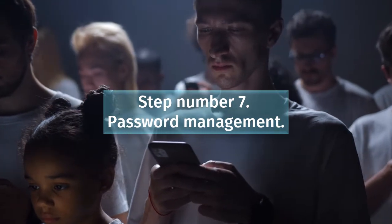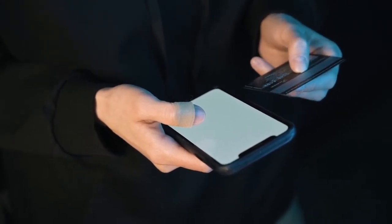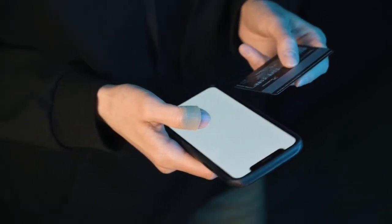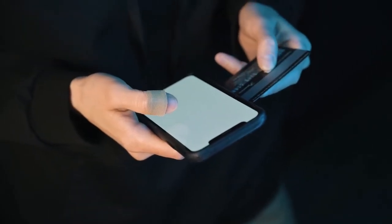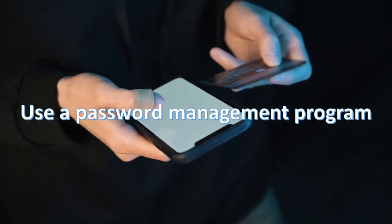Step number 7. Password management. When it comes to passwords, you have choices. A. Use the same password for everything, which is really dumb. B. Write down your passwords on paper, which isn't as bad an idea as it sounds so long as you don't put them on a sticky note on your PC screen. C. Memorize all your passwords, not terribly practical. Or, D. Use a password management program.